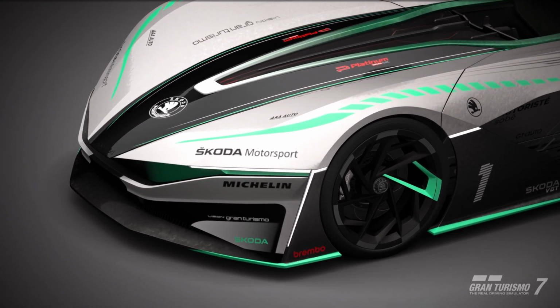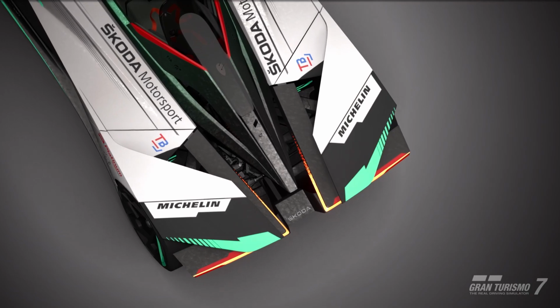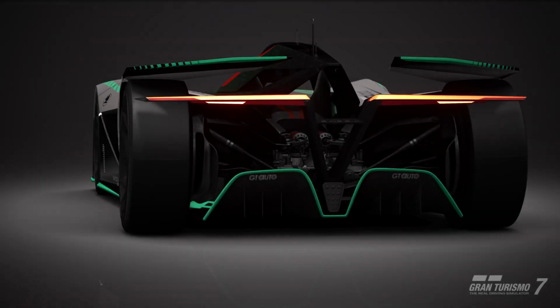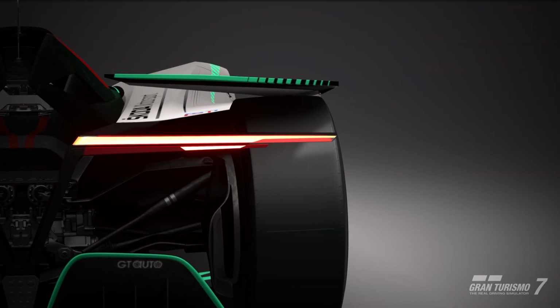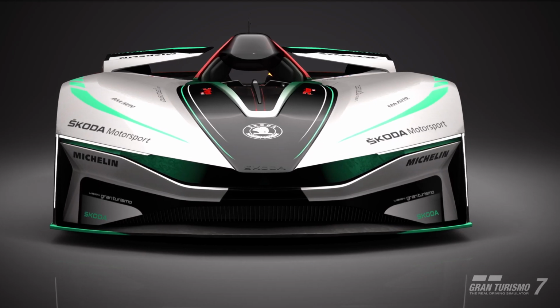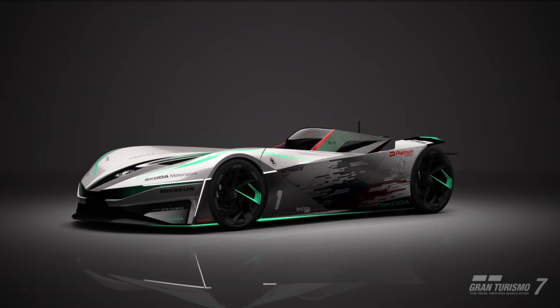Let's start off with the poster child of this update, the Skoda VGT and Skoda's introduction to the world of Gran Turismo, and hopefully down the line we will see more of this Czech brand. Now, I do want to give a quick disclaimer before we get into this review. I will be leaving my personal bias about EV cars at the door, so I will be reviewing this car based on exactly what it's been like in my experience in terms of GT7 so far.